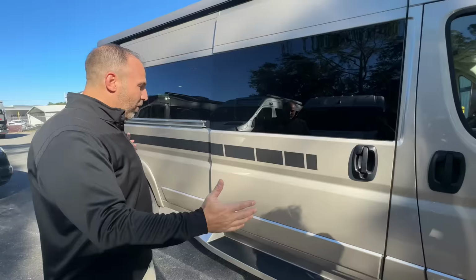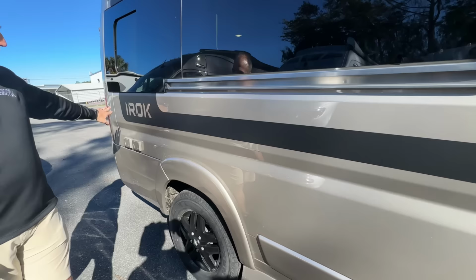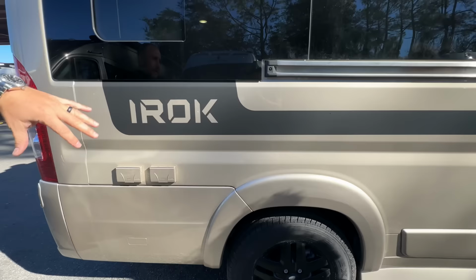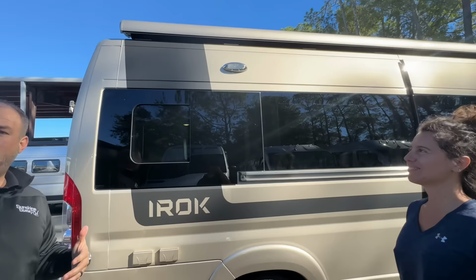Like Alicia said, the black wheels, it does have this really cool black matte stripe on it, which goes all the way up. The IROK is there. So this is kind of their signature look. The black wheels, the black stripe. What's really nice on this side, more adventure look. Power awning has the LED lights on it, which are nice.